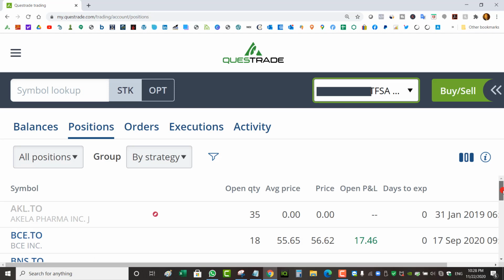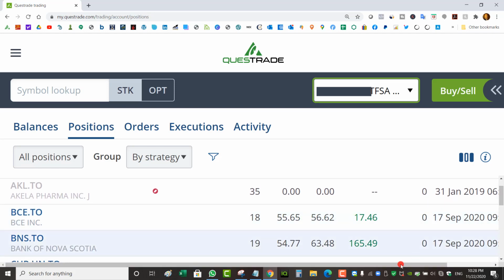In my TFSA, it's all dividend stocks. I'm trying to buy dividend stocks, putting in $1,000 each purchase. I've got Bell that pays around, I think, 5 or 6% dividends. I'm up $17. I've got Bank of Nova Scotia, I'm up $165. Pays around 5% dividends as well. Some of them are tempting. I kind of want to close them and take the profit, but the plan is to keep them for the dividends and not to take the short-term capital gain.